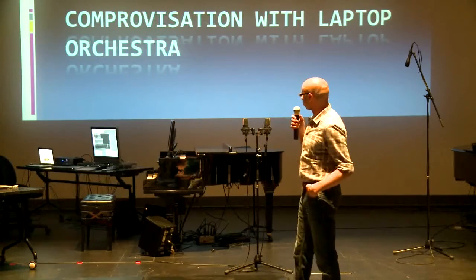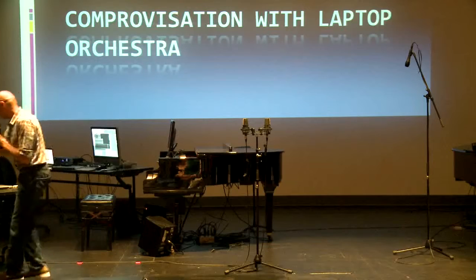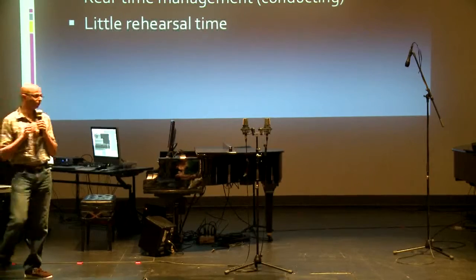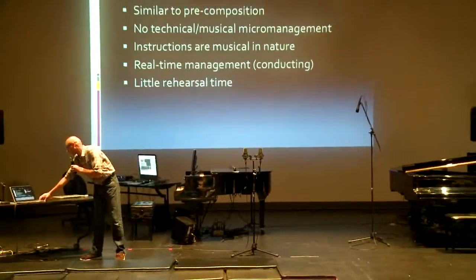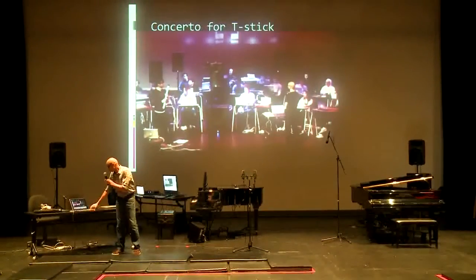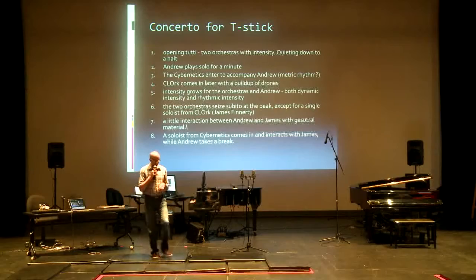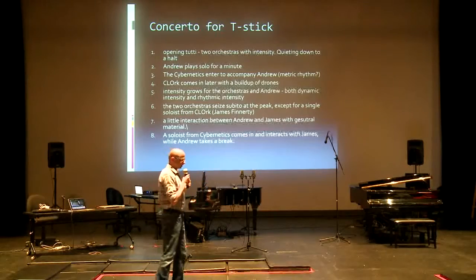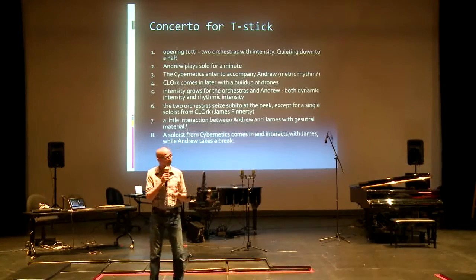So I'll start by showing you such a descriptive score, although it's hard to call it a score. It's basically a little story in 10 points. We start doing this, move on to doing that. It is what this piece, Concerto for T-Stick and Laptop Orchestra, is about. We'll hear this piece in a second, but first, how this worked: there was an idea thrown in the air by a professor friend, Mike Pinsonoy. He said, if you have a laptop orchestra, I wanted to do something very traditional in nature. Do a concerto. I said, all right, that's kind of cool.